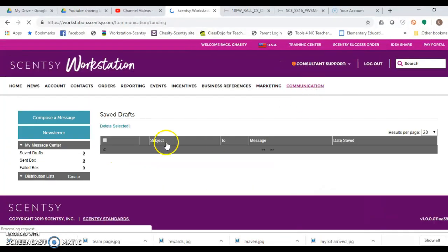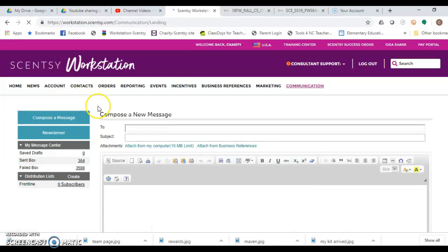Communication. This is sort of just like your contacts tab. This is where you can send an email from your workstation. Okay. Up here, you have your training center. You have Scentsy Success, which I am going to do in a different video. This is where you can buy business supplies. I'll talk to you guys about that. Idea share, that's where consultants share ideas that they might have. And then lastly, pay portal, that is where you register to get paid. Okay, I'm also going to talk about that later.